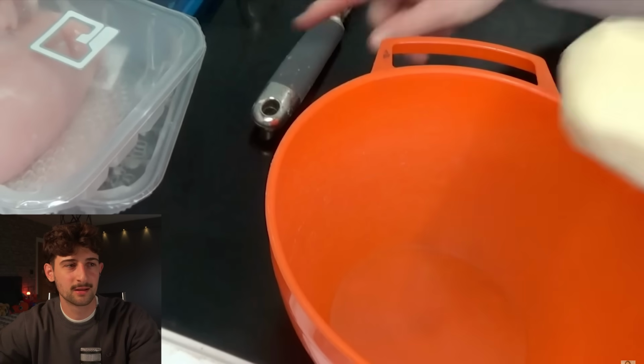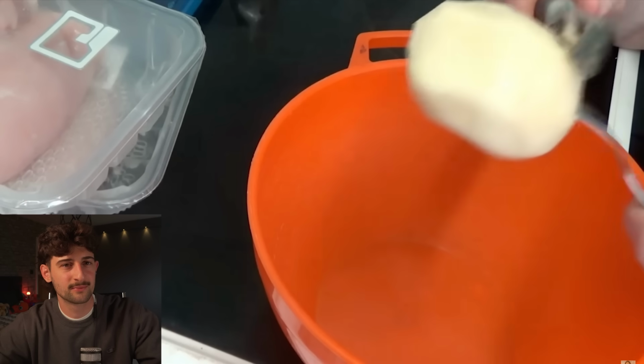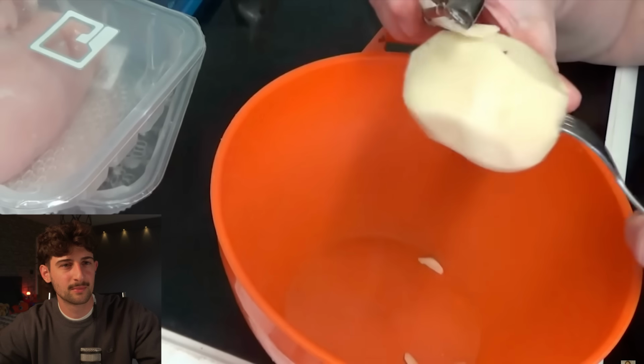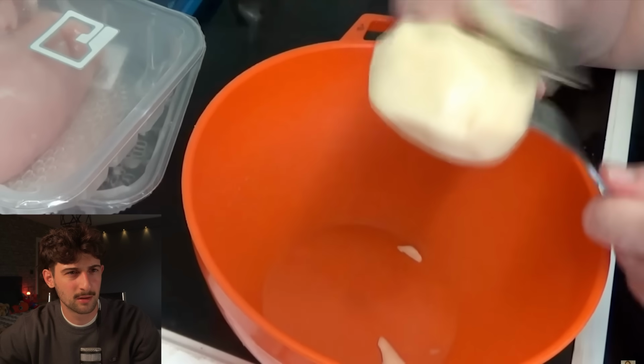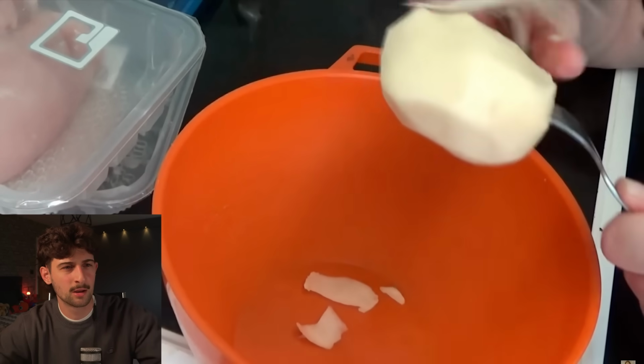I've got the spud tater, and it says to, I can't see how that's going to work. It just says to peel the spud potato until all the bits come off. It would have been easier grating it, but anyway.